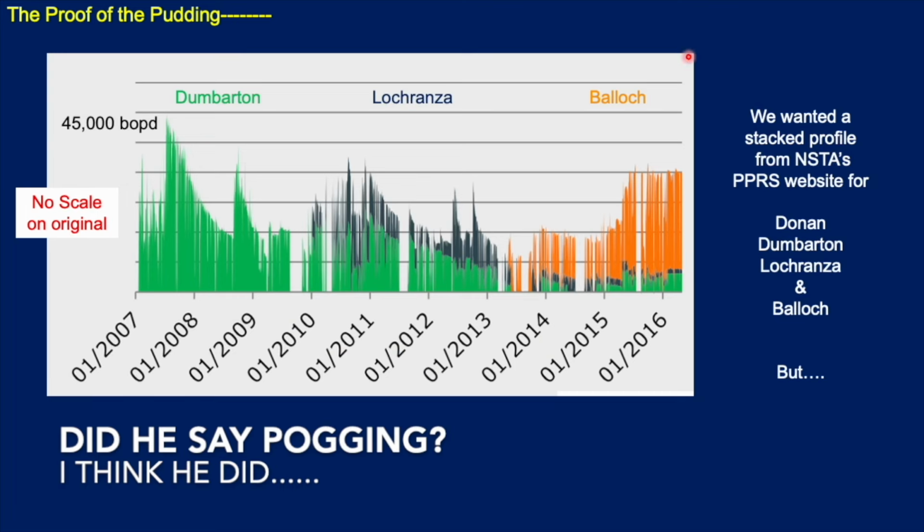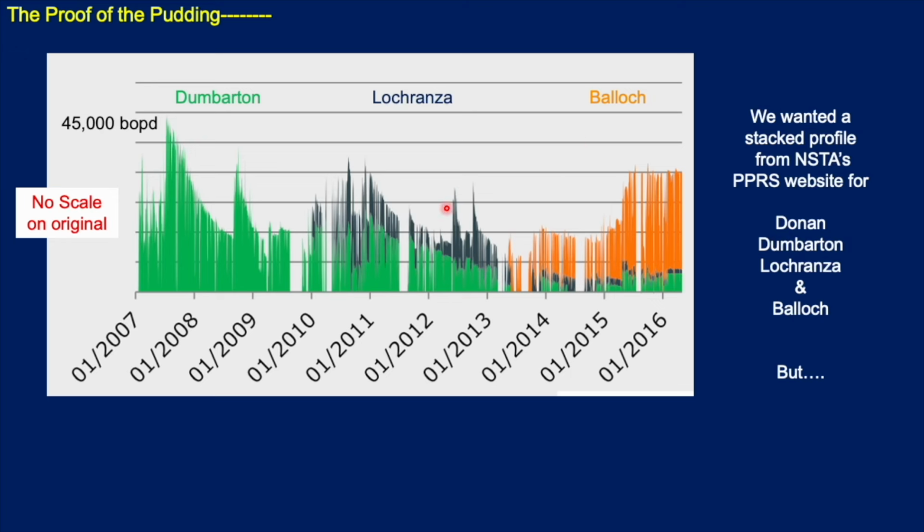Now on the slide, I can't find the latest production data, more on that in a second, and there was no scale on the original, but I know that it peaked at around 45,000 barrels of oil per day. So this was Dumbarton coming on stream here, and in time they found the nearby Loch Ranza field, another very thin oil column that was tied back, and then Balloch actually underlay Dumbarton, up in the Jurassic Piper sands. So you see, success brings on additional opportunities, and so the profile got stacked.